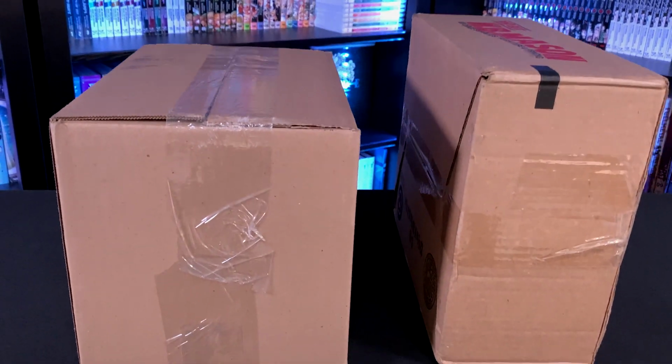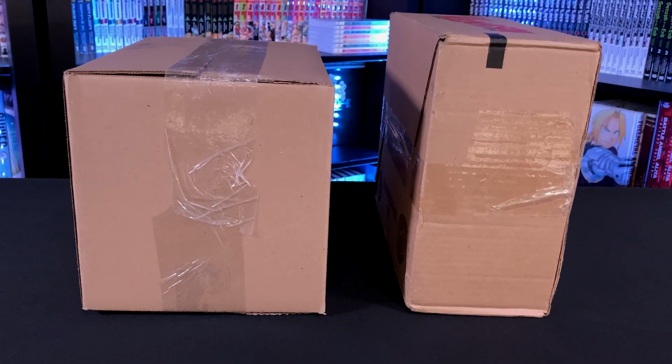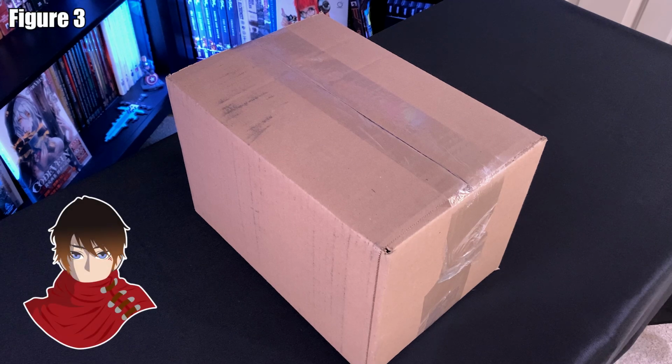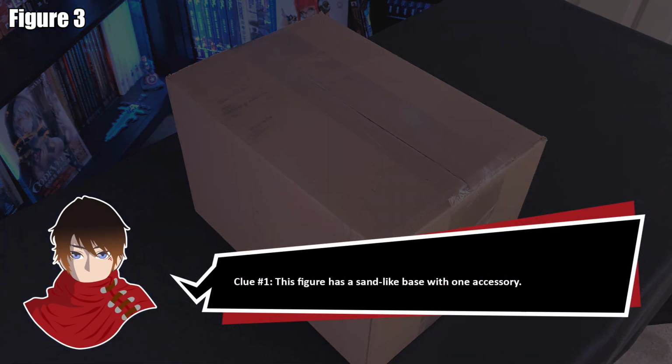Next figure. I guess there's 2 of them. Well, the next 2 figures come from the same series, so let's start with the first one. Here are the clues to the first figure. Clue number 1, this figure stands on a sand-like base with 1 accessory.